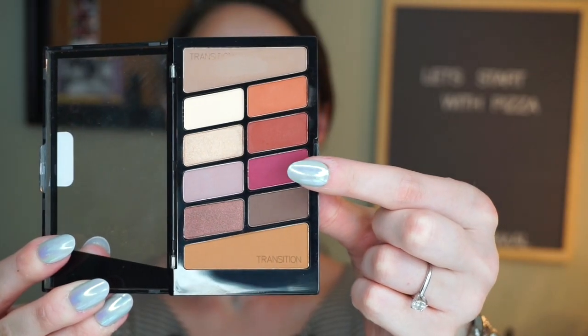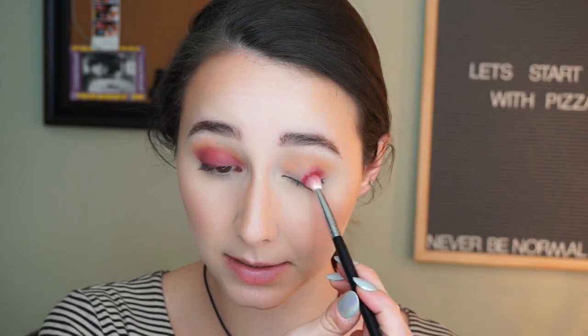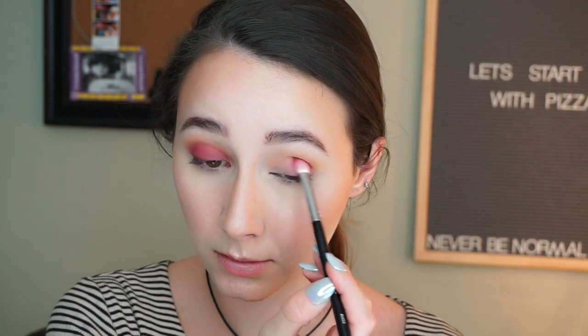Using my Morphe M433 brush, I'm gonna dip into that shade that I found the closest to Love Letter in the Wet n Wild palette. Gonna go ahead and use it on the Wet n Wild side now. See if it's as pigmented. Right off the bat, it's not as pigmented. I don't mind that because I kind of like being able to build up shadows.